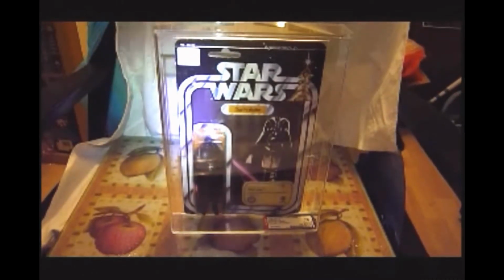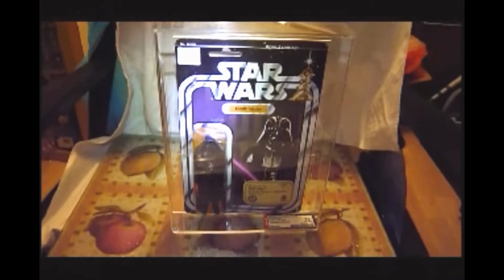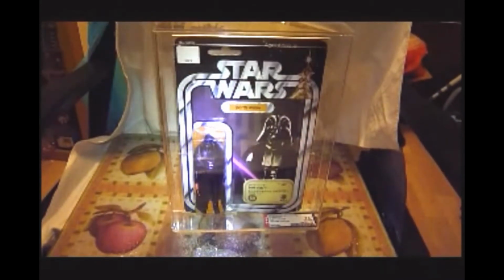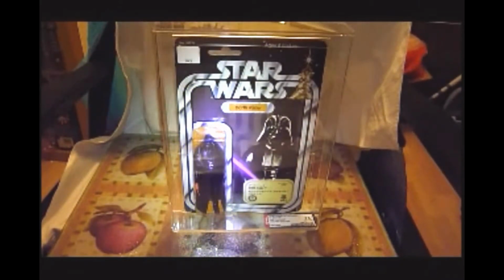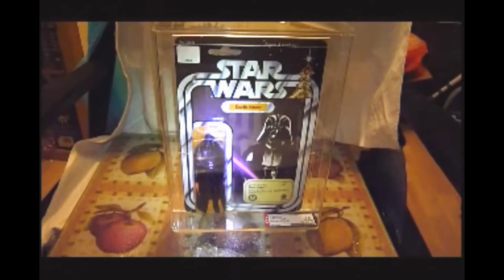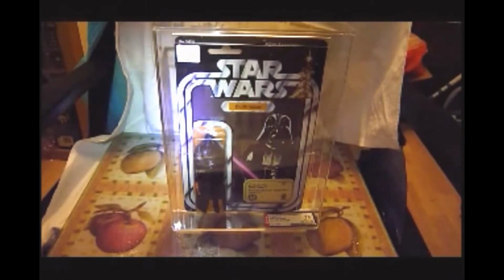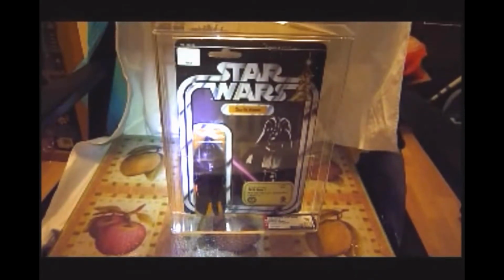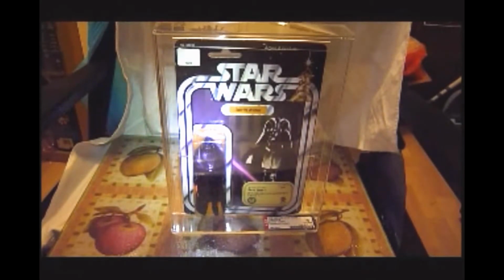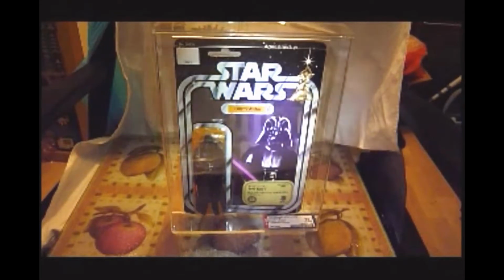Okay, here we've got Darth Vader on a 12-back card. It's a US card with a Japanese sticker in the bottom corner over the Kenner sign. You can see the Japanese sticker there. And it's AFA 75. Card gets 85, the bubble gets 70 and the figure gets 85, and overall grade is 75 near mint, or excellent near mint.